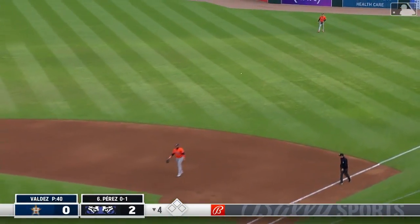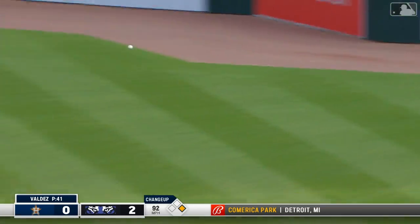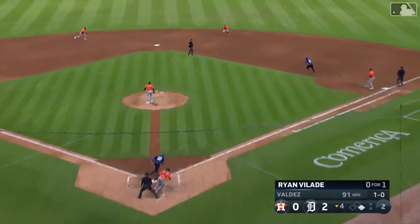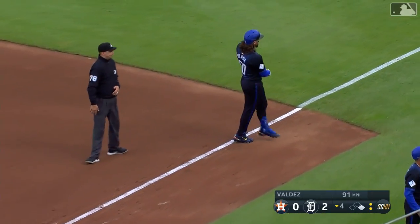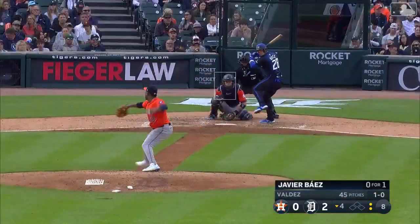Line drive, base hit into right. Wenceel Perez on the changeup, and he drills it into right field. Much better swings the last 2 innings. There's a double play ball, perhaps. 4-6. Pena, good throw, completes it. This is the classic Framber Valdez move. He'll get a runner on and wipe him out with a double play ground ball.